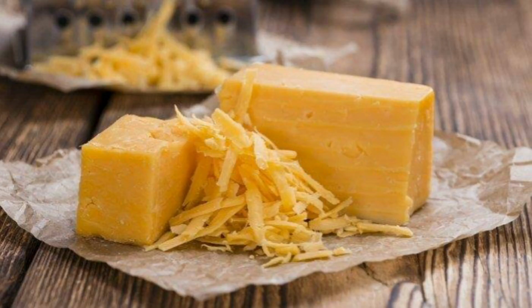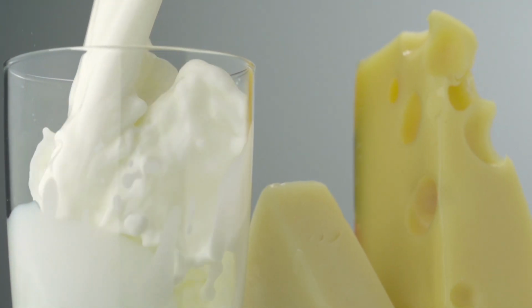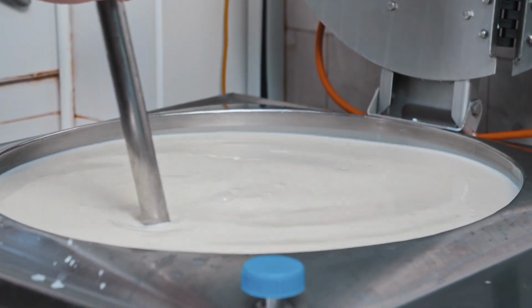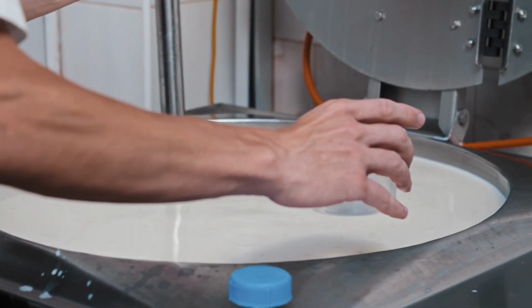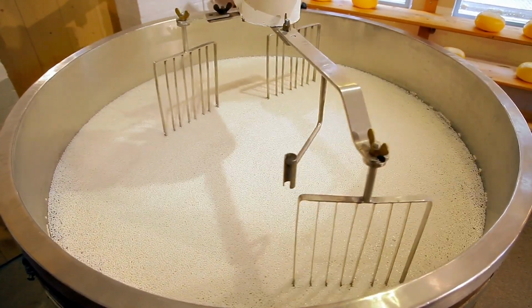Acidification. Starter cultures of bacteria are introduced into the milk. These cultures contain lactic acid bacteria, such as Lactococcus and Streptococcus, which ferment the lactose, milk sugar, into lactic acid. This acidification lowers the milk's pH, which is essential for curd formation.